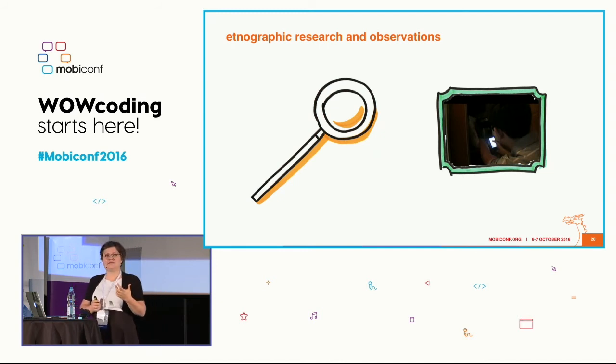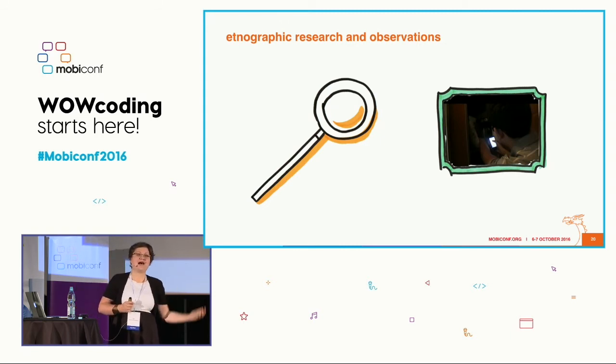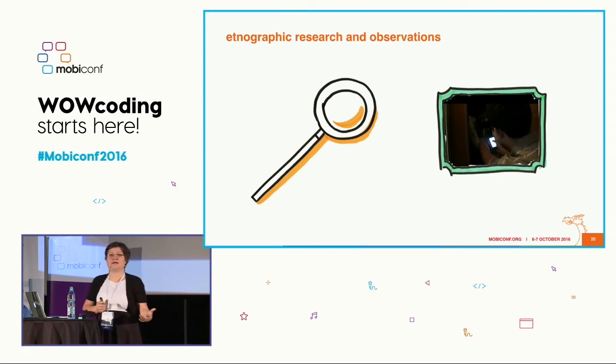Because what we decided to do, we decided that we will not do the research in the research lab, in our office. We will do it in people's homes. We wanted to see how they perform this task in their own environment. Turns out, not that comfortable. So this man had his electricity meter in a wardrobe. As you can imagine, there was no light in there.